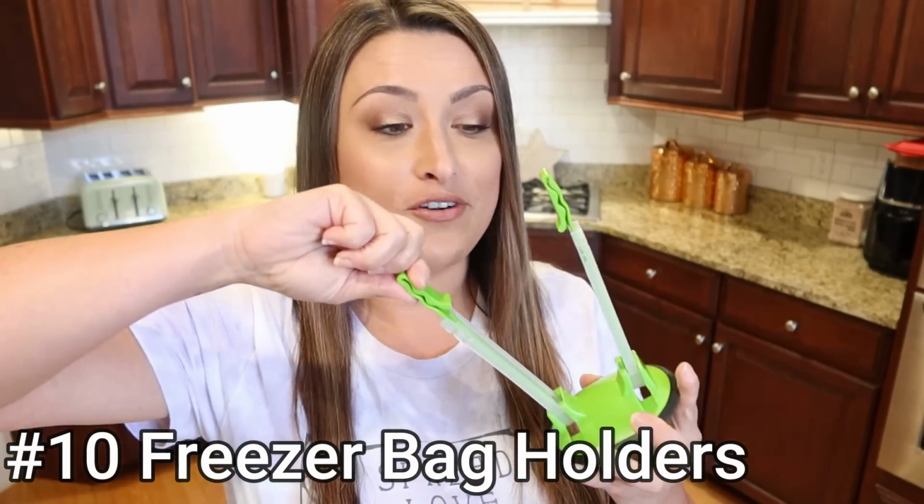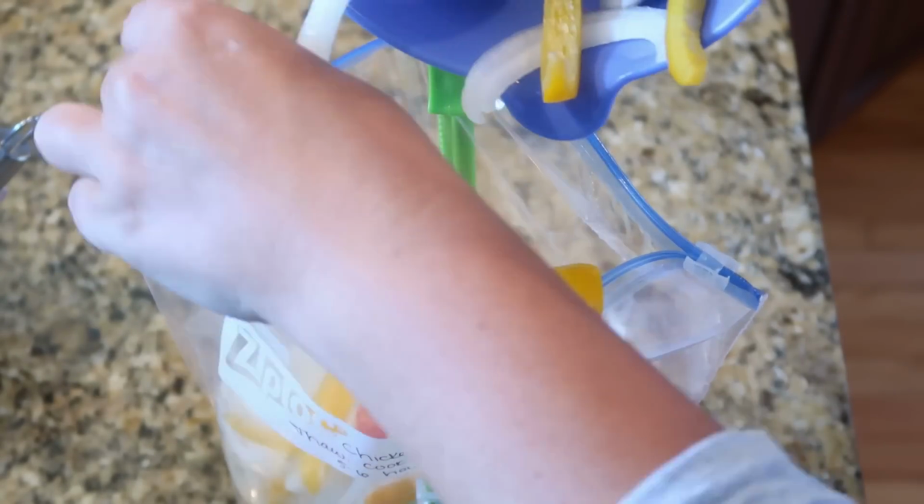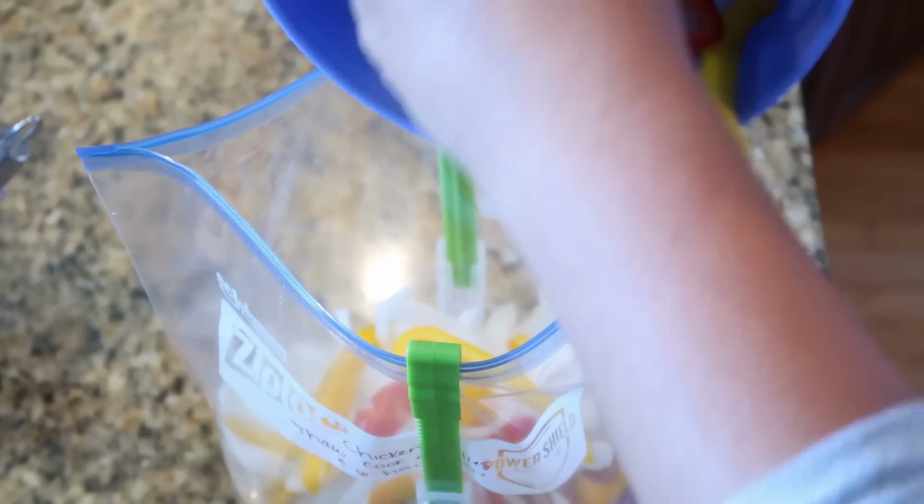I'm gonna count down from 10 to 1, with number 1 being my favorite most used kitchen product. So let's go, number 10. Number 10 are these freezer bag holders. When you're doing your freezer meals, these are perfect. They sit right on your counter. You put your little baggie in there and you can just dump everything right in. It basically acts as another set of hands to help you. Makes it go super quick, super mess free. I love these. Happy Prime Day, what y'all buying? Happy Prime Day, bank account crying.